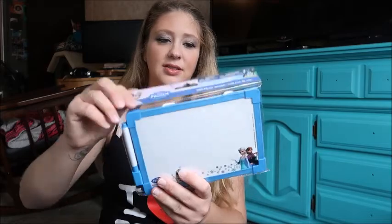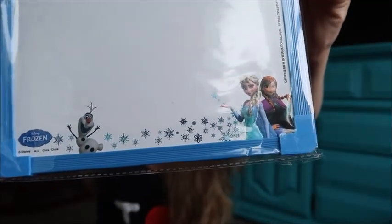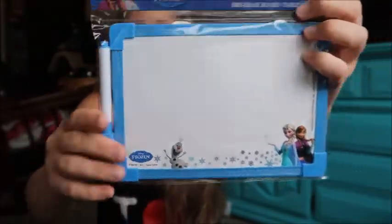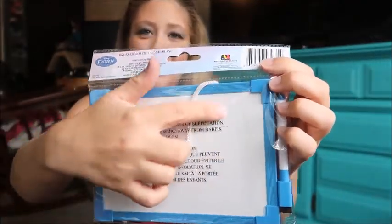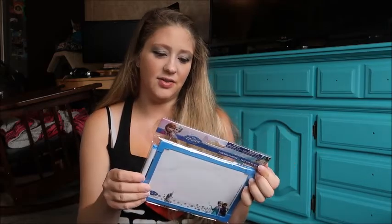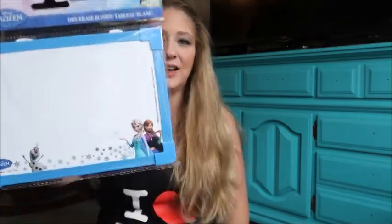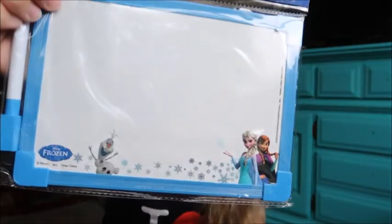The next thing was just this little Frozen whiteboard. I picked this up at the Dollar Tree. It's got Anna and Elsa and Olaf, and it does come with a little pen, which is nice. I actually just noticed now that it has a hook to hang it. I think this will be cute because we do have a big dry erase board that she sometimes writes on with the dry erase pens. So I think this will be cute to have at the hospital, just for something for her to do. And it's Anna and Elsa, so she will be excited about that, especially since Olaf is on it. She's really been liking Olaf these days.